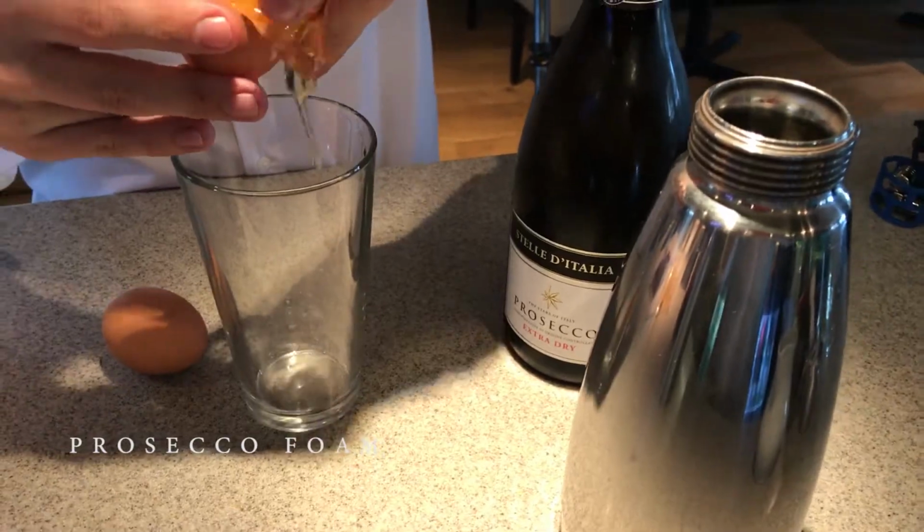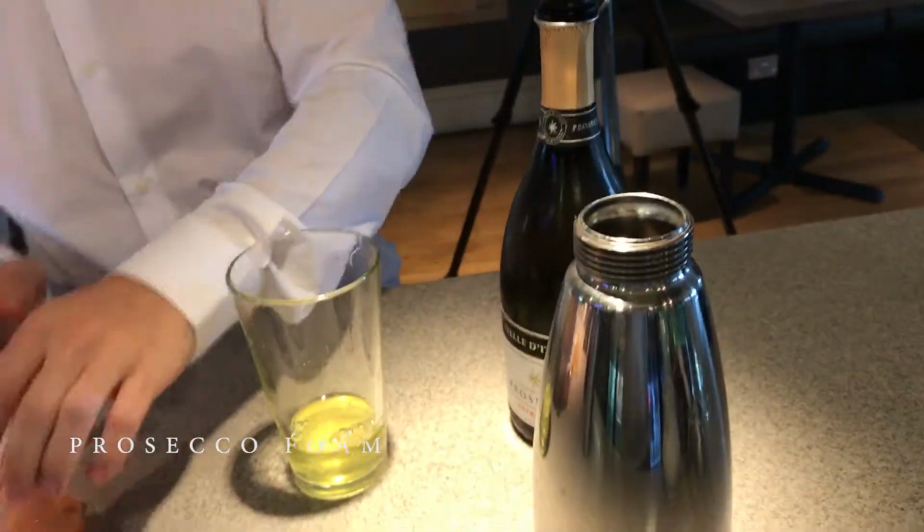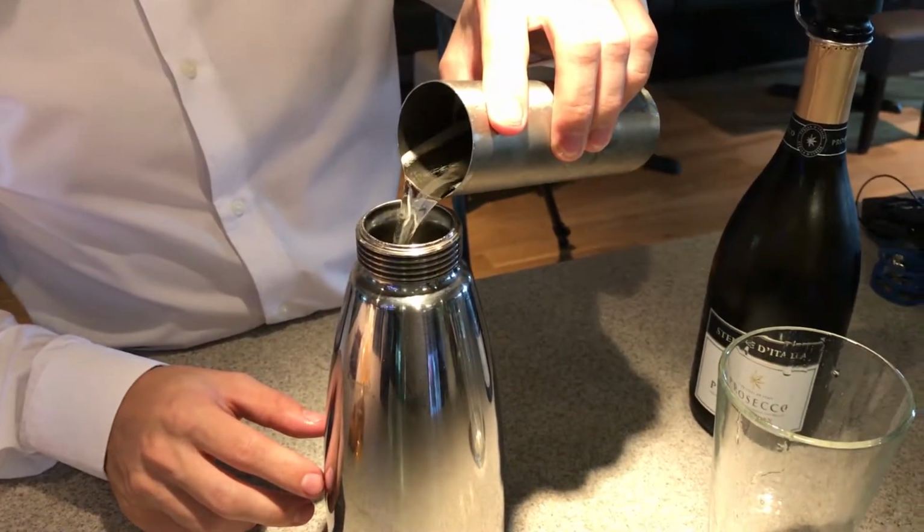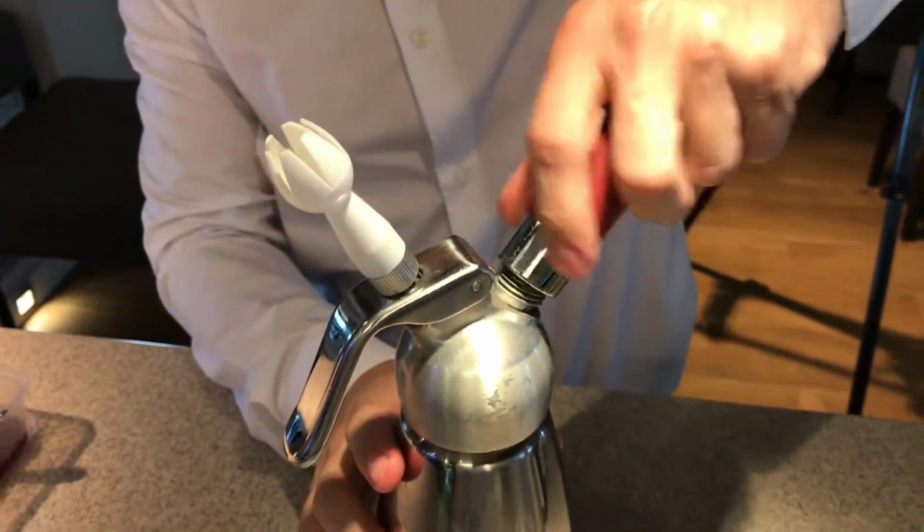And then finally, for your Prosecco foam, add 200 ml of Prosecco to 2 egg whites into your cream whipper, add 2 canisters of gas, a little shake, and there you have it.